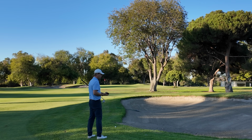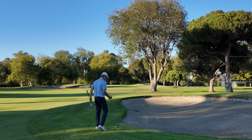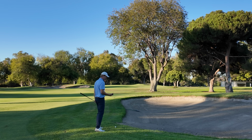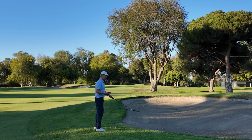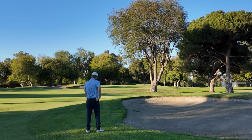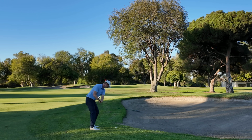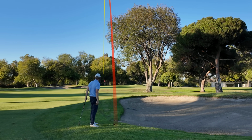This is probably a perfect example why I think everybody should be playing with a GPS, because just because of good strategy, I'm a little short of this bunker. I hit that basically as well as I could hit that. So it went 270 and it was like 271 into the bunker. 79 yards. Okay, I hit it all right, but a little short. Yeah, I'm just a little short. That was a little wimpy.